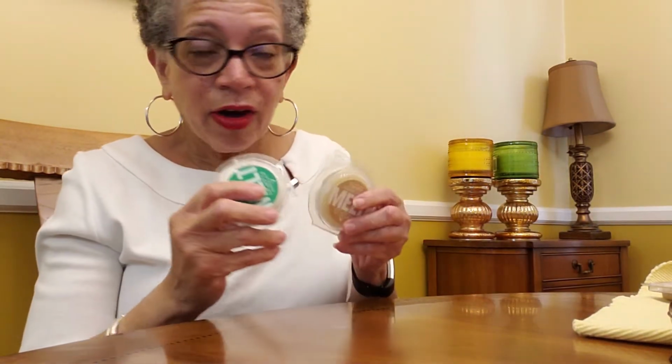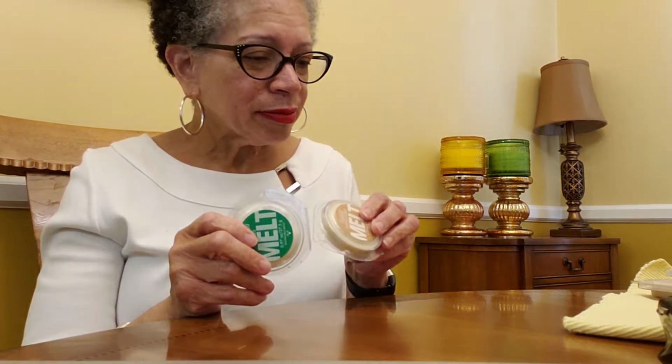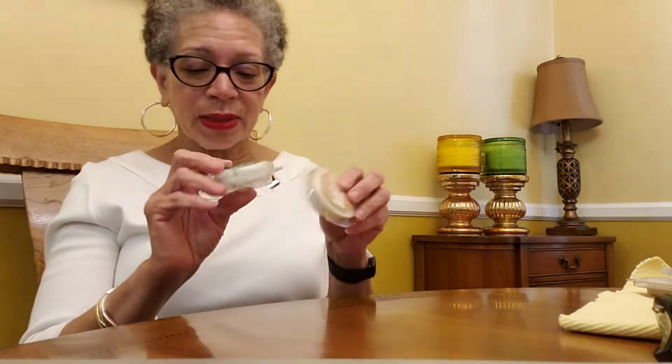Okay, so let's hurry up because I've gone way too long already. So wax melts. Okay, Bath and Body Works. You all know these are 5 for $15, which makes them $3 a piece. Get 10 when they have a 10 off 30 coupon, and they're really cheap. Yeah, they end up being $2 a piece.